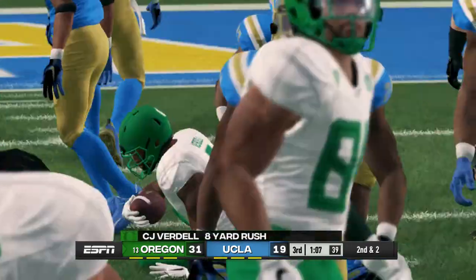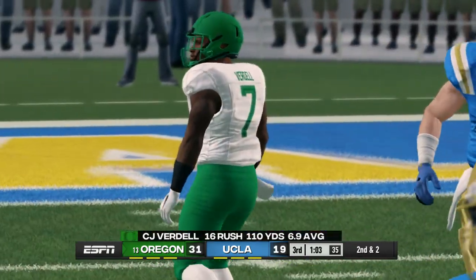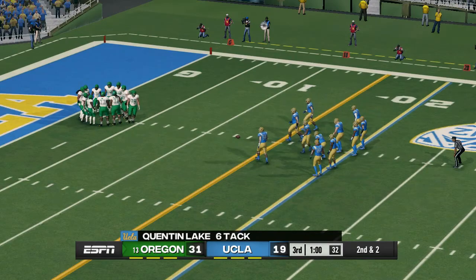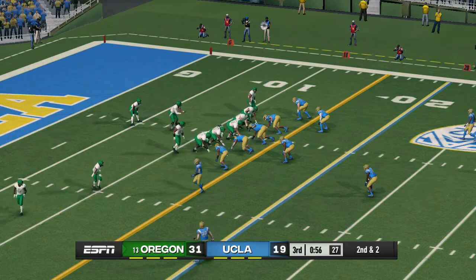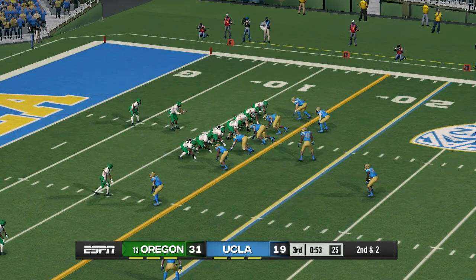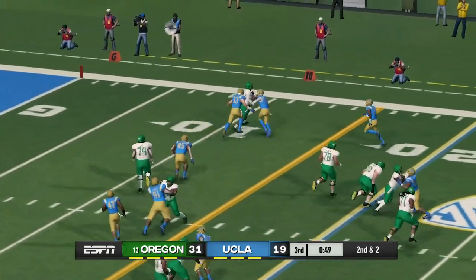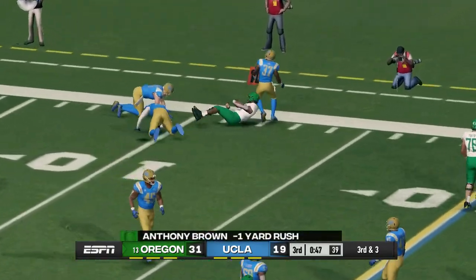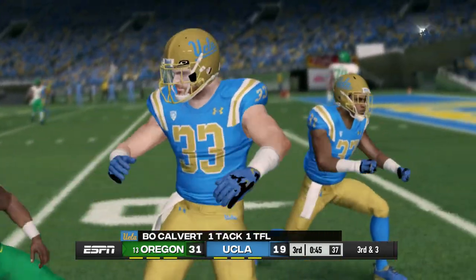Carries the ball for a nice gain. That makes it second and two. It's second down, and they're about 2 yards away from the sticks. He gets out to about the 12-yard line. So they wrapped him up before he could get anything going. Yeah, there was nothing there on that option.